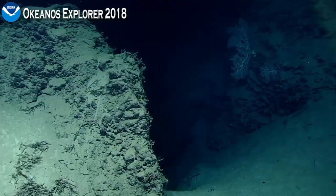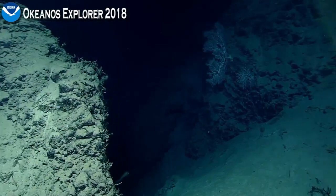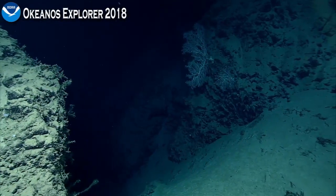I think we should get another 10 meters in. I was worried that this was just going to be like a graveyard of old corals, and we're like, sorry, you're a couple thousand years too late. You'll never find out what's here. We're like halfway through that last one.